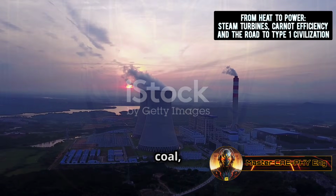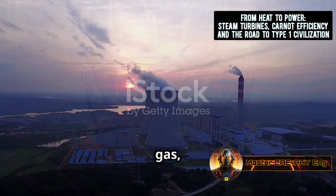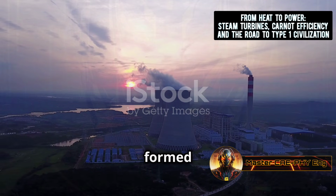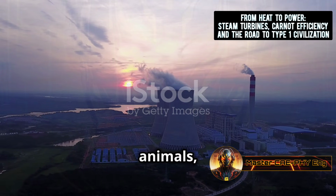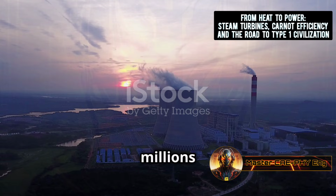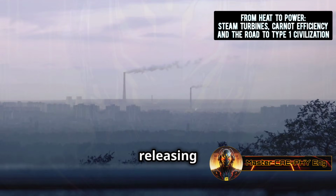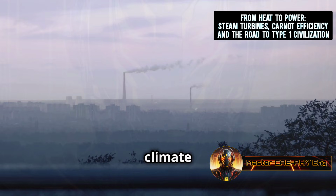Fossil fuels like coal, oil, and natural gas have long been our primary energy source. These fuels are formed from the remains of ancient plants and animals, compressed and heated over millions of years. However, their use comes at a cost, releasing greenhouse gases that contribute to climate change.